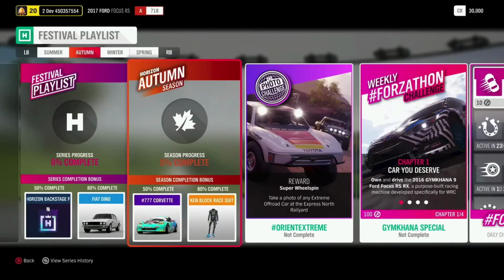Moving on to autumn, at 50%, you'll be getting the Formula Drift 777 Corvette, and at 80%, the awesome Ken Block race suit. We also have a brand new weekly Forza-thon, the Gymkhana Special, that's built around the Gymkhana 9 Ford Focus RS RX. For our photo challenge as well, take a photo of any extreme off-road car at the Express North Rail Yard.